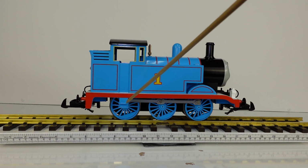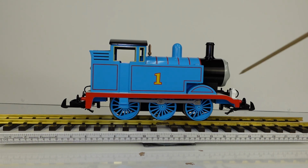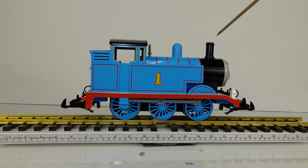He's got a little step up here, which is a nice detail. Slightly arched black roof. And then you'll see it from here, but you'll also see it from the top. He's got these red kind of strapping across the boiler, steam dome, funnel, and the front quarter of the boiler there is painted in black.